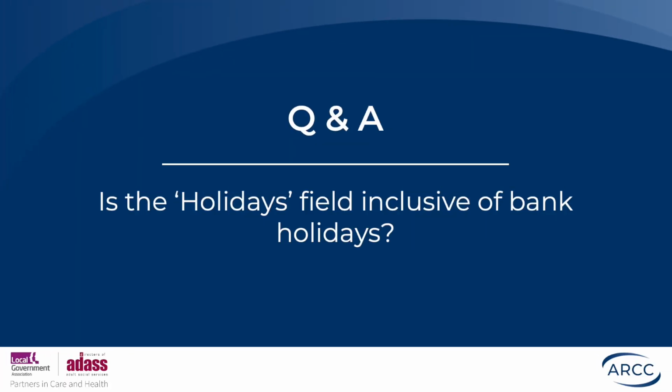Yes, it is. So obviously there would be some variability year on year. A couple of years ago, for the Jubilee, we had a couple of extra bank holidays. So yes, it would be statutory minimum plus that. If you're doing it for a year that has 9 bank holidays in it, then you might want to put 29 in there. That's a good point. It is inclusive of bank holidays.